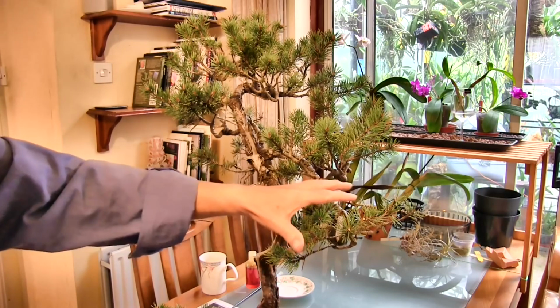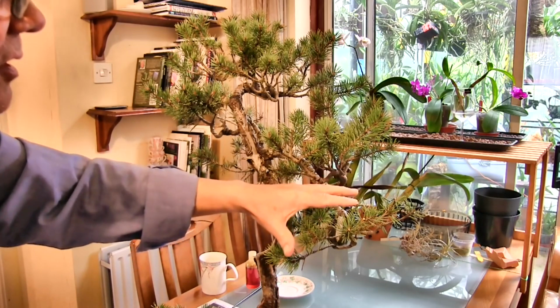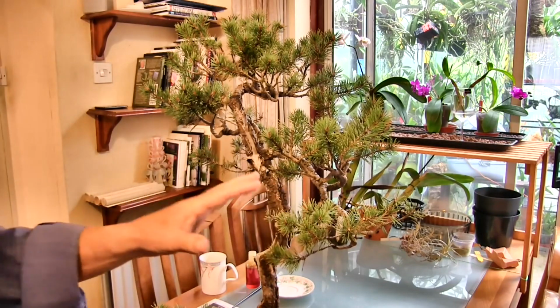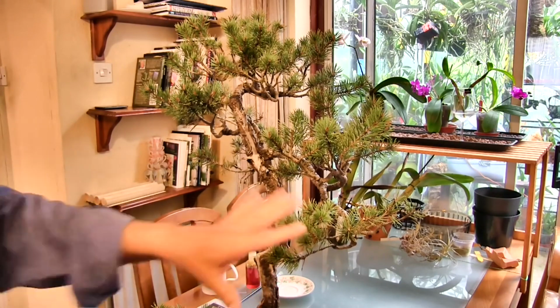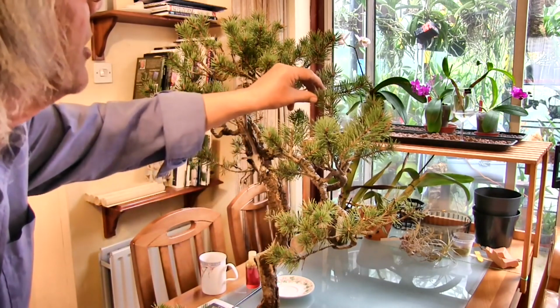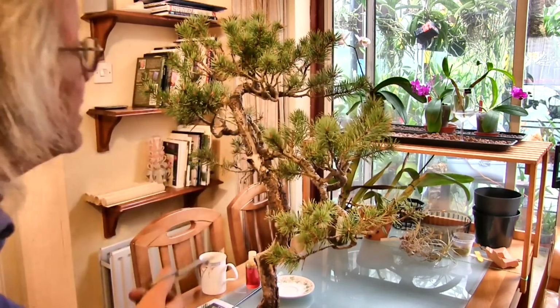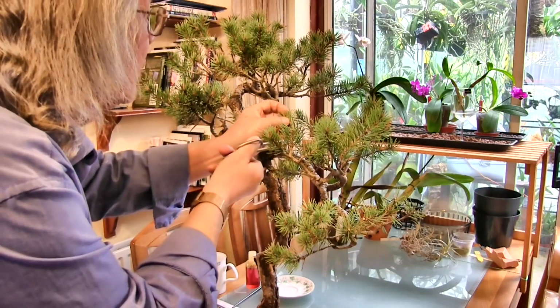Again, every branch must have at least 1 or 2 actual buds growing on it to draw the sap down the branch. If you remove all the buds, the branch could actually die and just keel over. You've got to go careful how much you take off. But I'm going to take off what is the stronger elements of this branch.